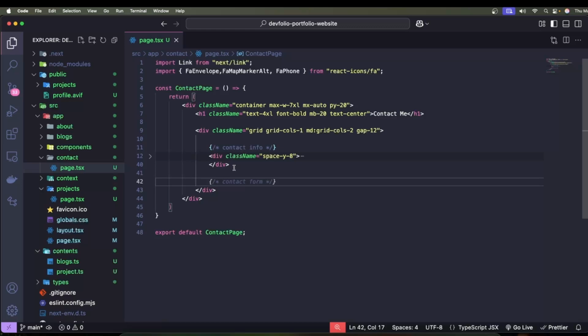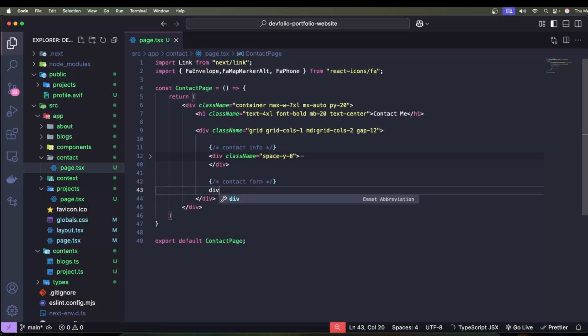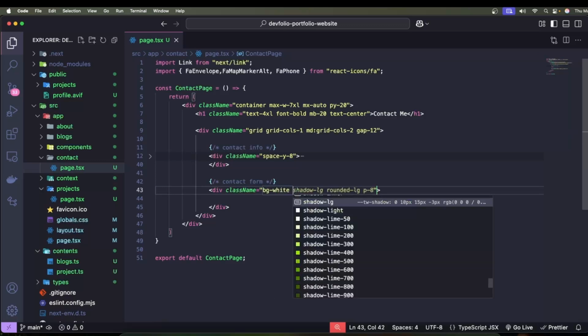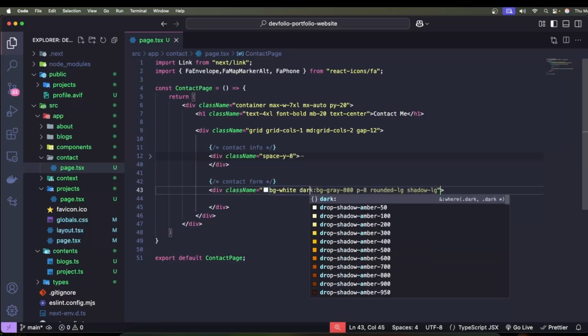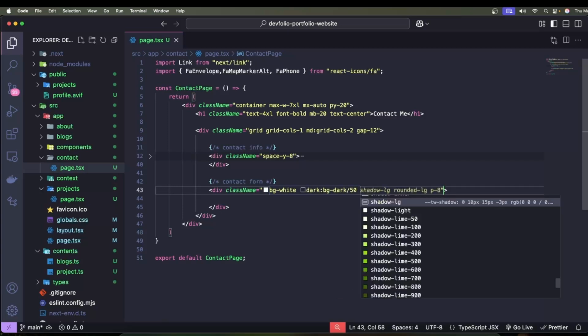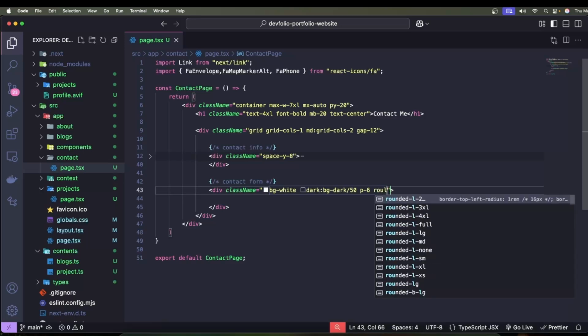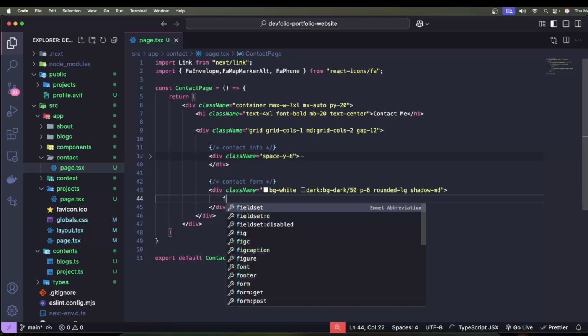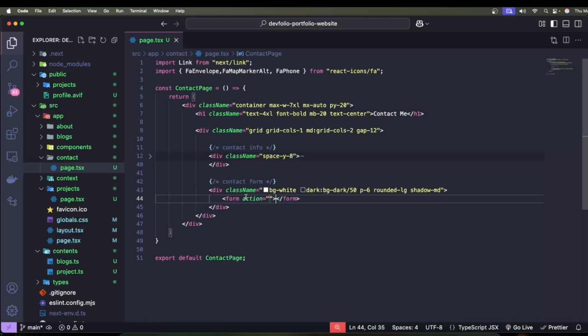We'll say contact form, and inside this we'll have a div, and this div will have background white, then on dark we can say dark 50 forward slash 50, so the opacity, then we'll have padding 6, rounded lg and shadow md. Okay, lastly inside it we will have a form. This form does not get any actions from here. We'll have some class name. We'll say this form will be space y6.